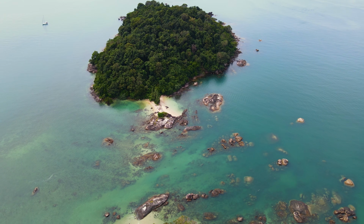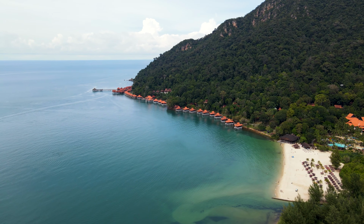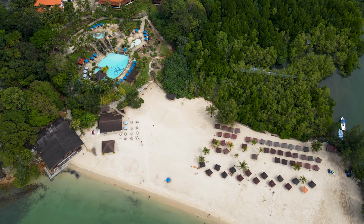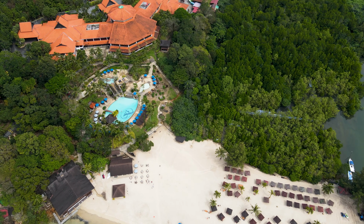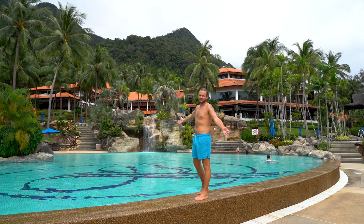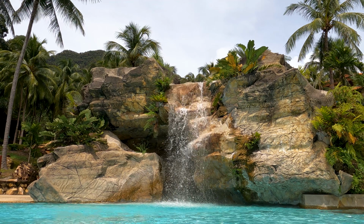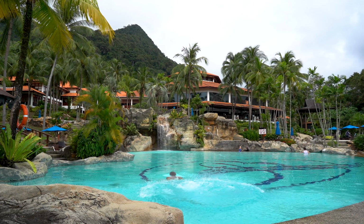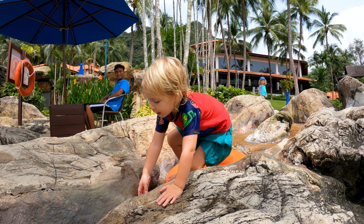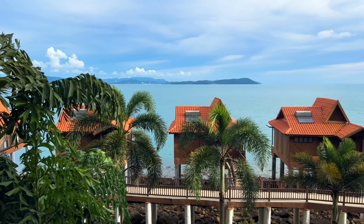The location of Berjaya Resort makes this one of the most beautiful places I have ever slept, right in the middle of natural paradise. What do you think about the pool, guys? And I got it all to myself. Let me show you guys the inside of our luxurious cabin.